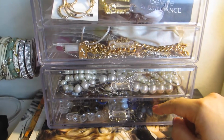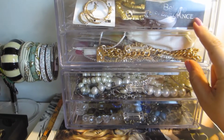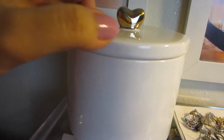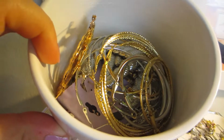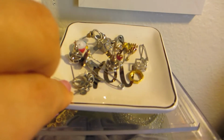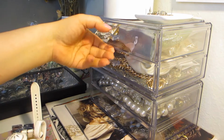And then these two, it's a set of 2 different drawers, and each one has 2. On top of that I just have this little holder thing, and in here I just put some of my hoops that I'm currently using. On top of this is just a little plate where I have some smaller earrings.